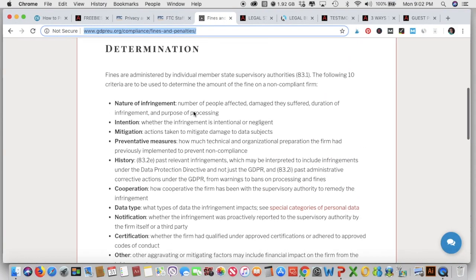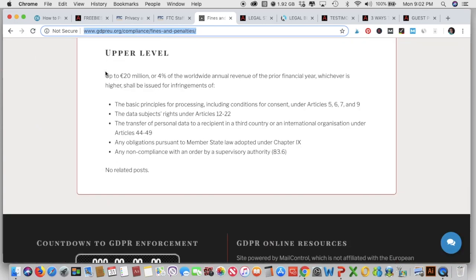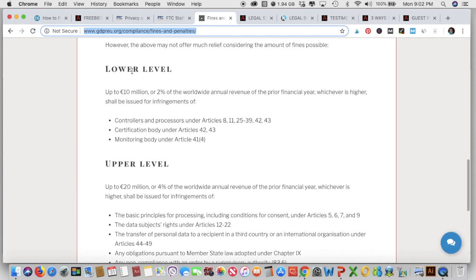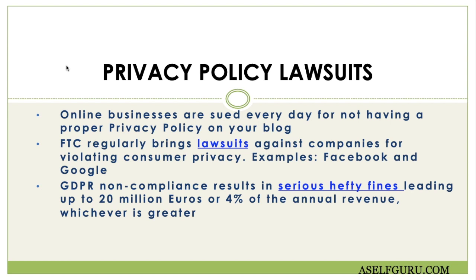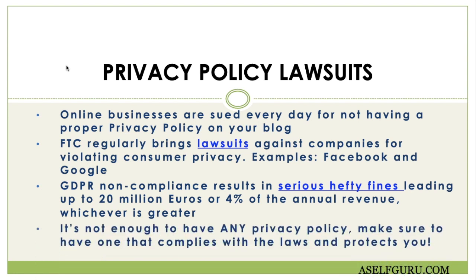So if you just go to this website about the GDPR, you will see that on a high level, you can be fined up to 20 million or 4% of the annual revenue of the financial year, whichever is greater. On a lower level, up to 10 million or 2% of your annual revenue. So again, it's not enough to just have any privacy policy on your website. You need to make sure that it's the one that complies with all the laws and protects you legally.